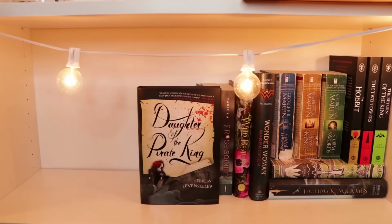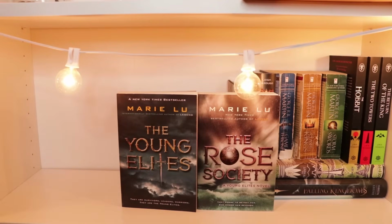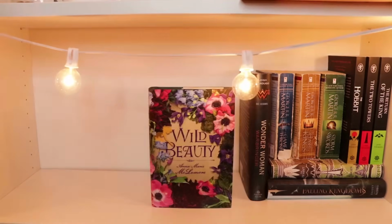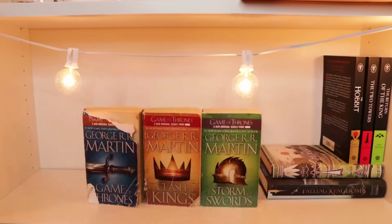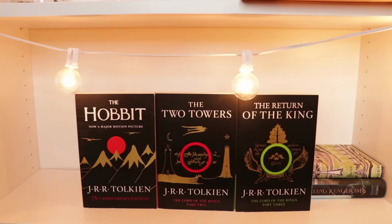Ever the Hunted by Erin Summerill, As I Descended by Robin Talley, Ivory and Bone by Julie Eshbaugh, Daughter of the Pirate King by Tricia Levenseller, The Young Elites and The Rose Society by Marie Lu, Wild Beauty by Anna-Marie McLemore, Wonder Woman: Warbringer by Leigh Bardugo, A Game of Thrones, A Clash of Kings, and A Storm of Swords by George R.R. Martin, The Hobbit, The Two Towers, and The Return of the King by J.R.R.